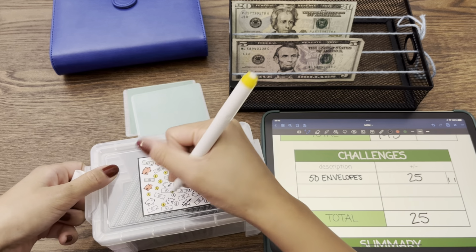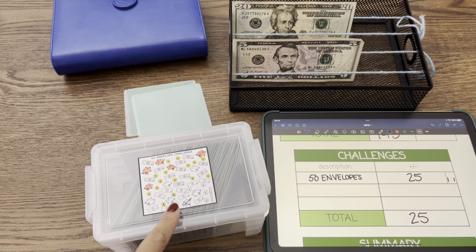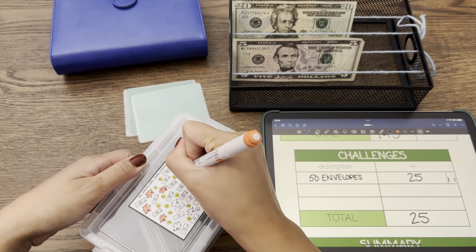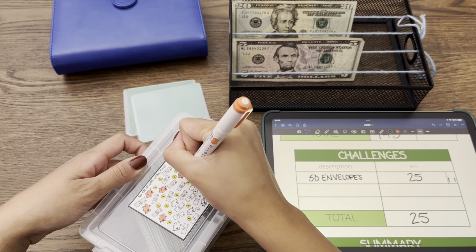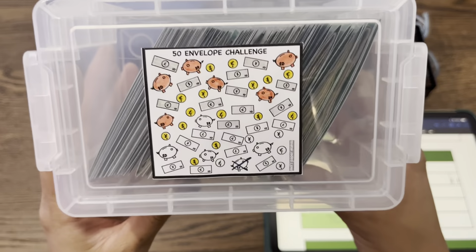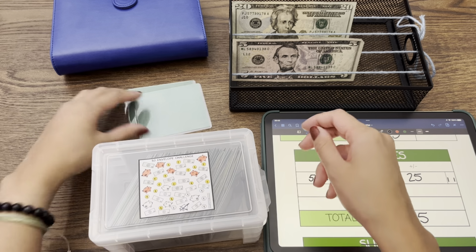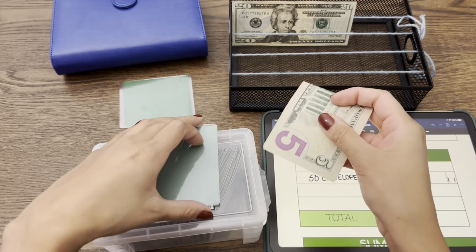So I'll do a coin. We are running out of coins, so I'm gonna need to start putting in actual bigger bills so that we can properly finish this. But we are over halfway with this. I've colored in another piggy and another coin. So we're getting very close to finishing. I'll stuff these now. We have a 5 that's going in.